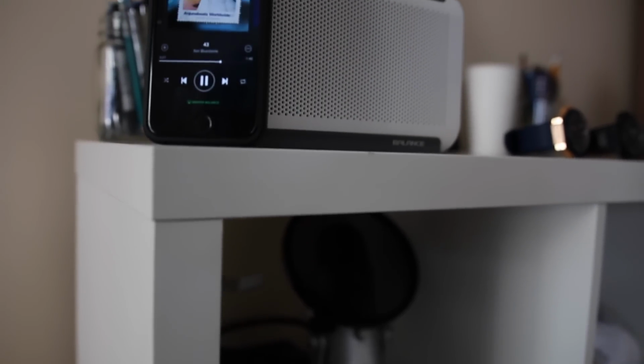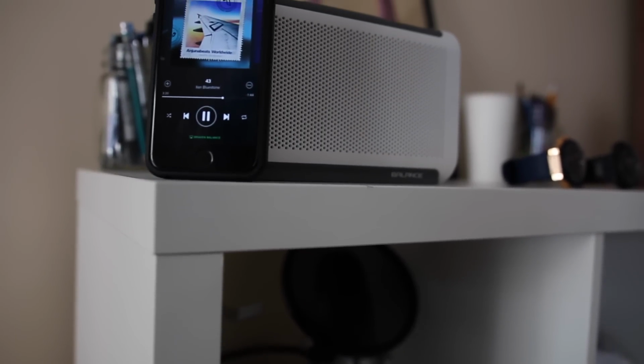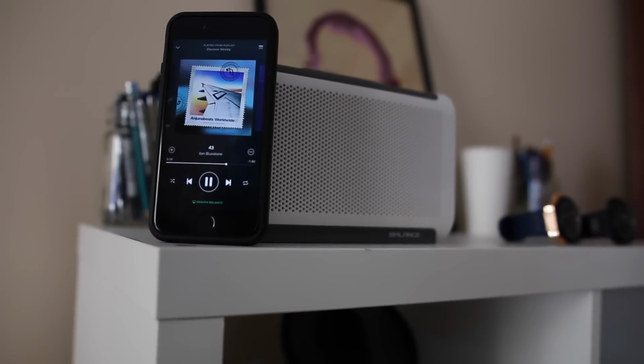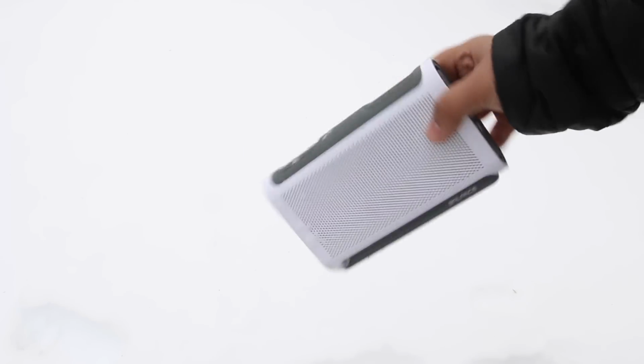Now the next audio solution that I have for you guys is the Brave & Balance. This is actually a really interesting Bluetooth speaker. It's IPX7 certified, which means if you want to drop it in the snow and put on your snowboard and tighten up your boots, you're going to be just great.